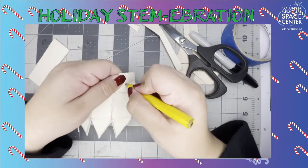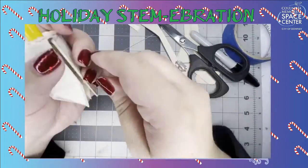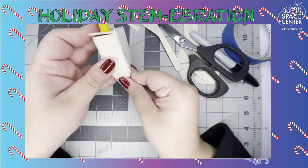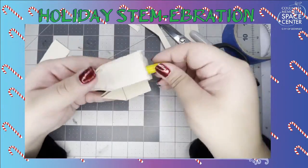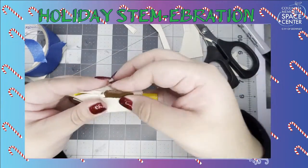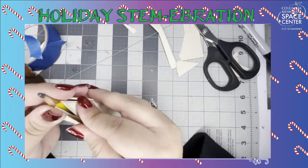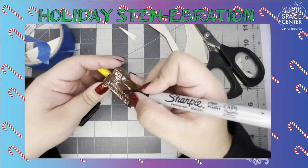I'm going to grab a pencil and poke it right through. Once I poke the pencil through, I'm going to use this as my handle for my dreidel. Next, I'm going to use tape. I switched tapes and used duct tape instead because I think it's a little bit sturdier. I taped it all the way around and I made my dreidel brown.